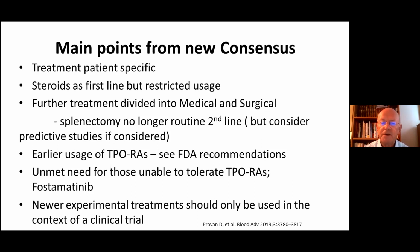We divided further treatment into whether it was medical or surgical. Splenectomy is no longer called second-line treatment. We don't have a second-line treatment. We recommend it as a separate line of treatment, but do recommend the predictive studies. We're looking at indium label, that's radioactive label platelets, to see whether they're destroyed, to see if splenectomy is likely to work. And if it doesn't, then we know that we can avoid that as a possibility.